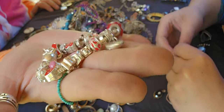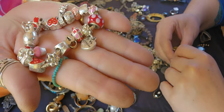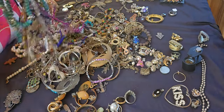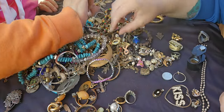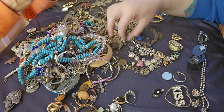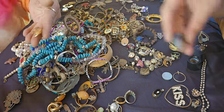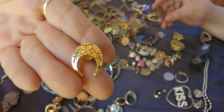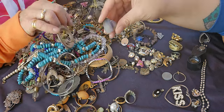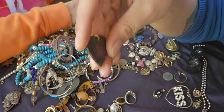This is cute. It reminds me of Strawberry Shortcake. Oh, it's a Valentine thing. Be my Valentine. Aww. That's cute. Hi, Bubby. Abalone. Abalone heart.